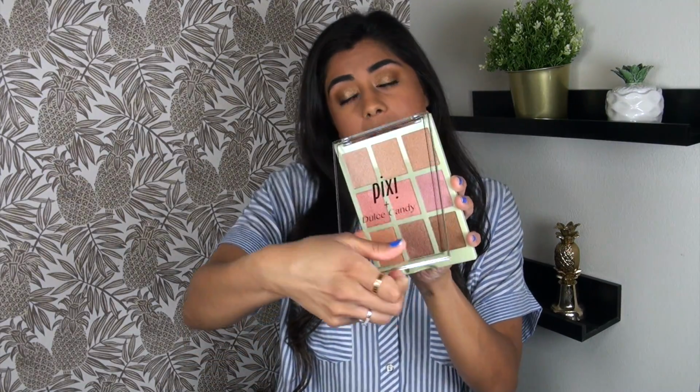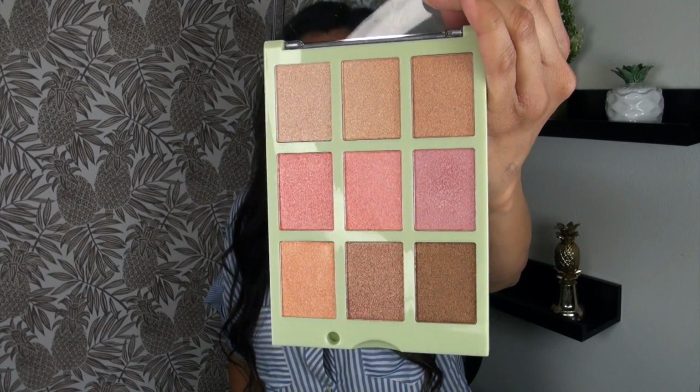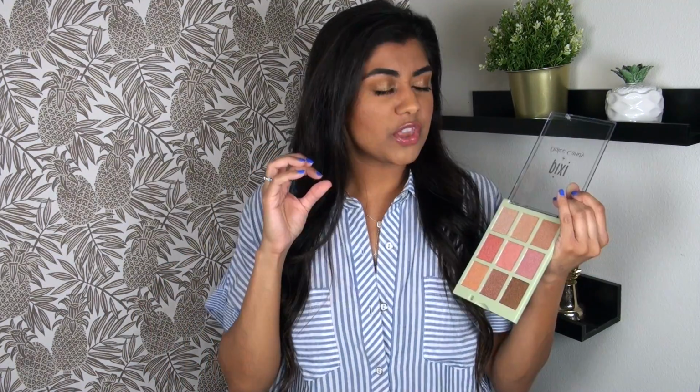It's got 9 different shades in here, which can be used on the eyes or the face. These powders are so smooth, so creamy, so metallic. They're buttery, they work amazingly as eyeshadows. All of these are very, very metallic, so you're not going to get a full eyeshadow look just using this palette.